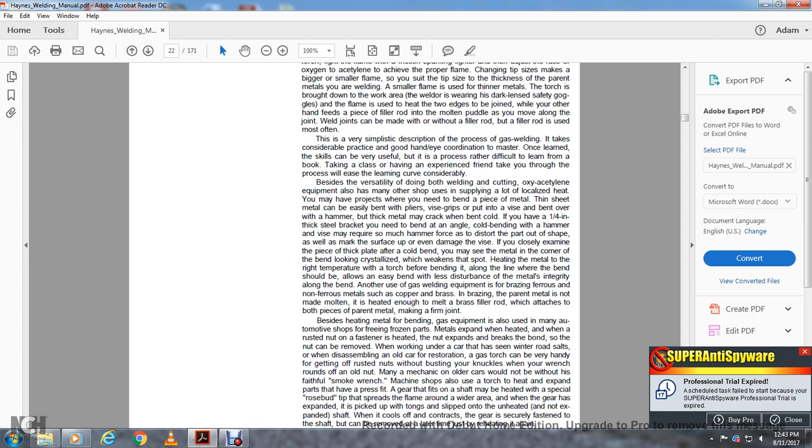Closely examine the piece of thick plate after the cold bend. You may see cracking at the bend on the end into the corner. Heat it to the right temperature with the torch before bending it.